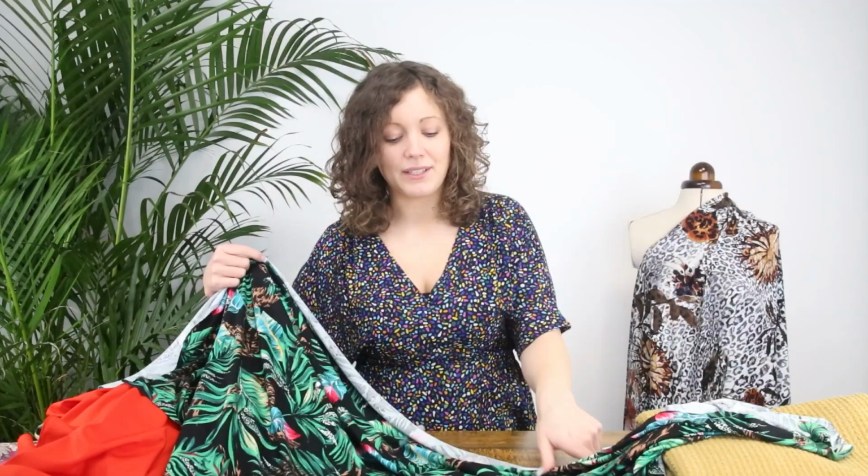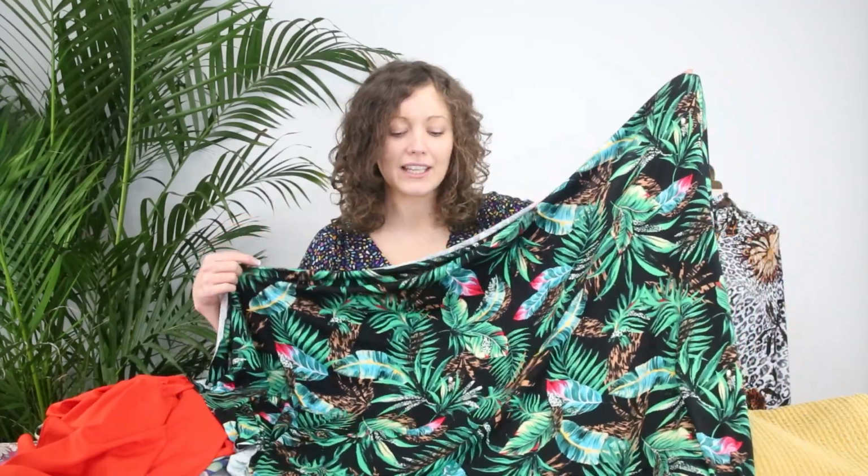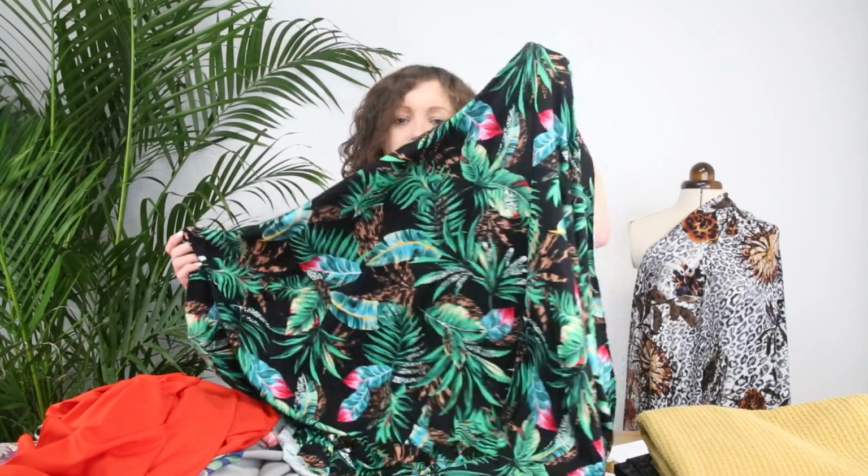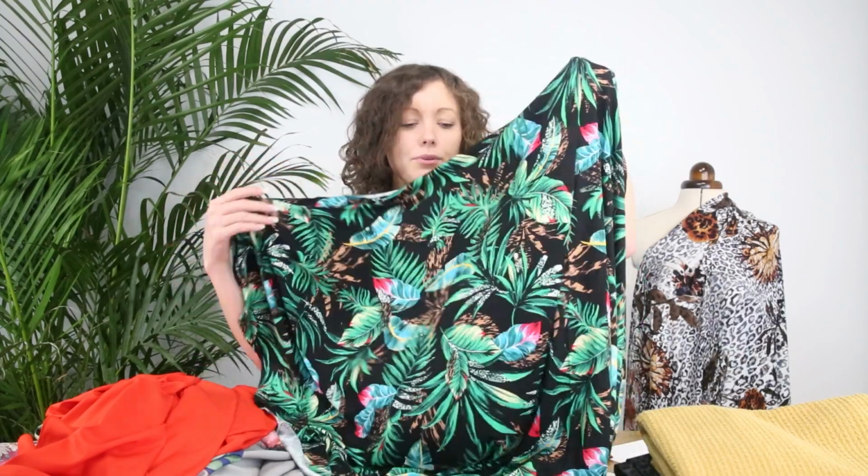Now, I think the design on this one is absolutely beautiful, like a jungle leaf print theme. I think that's fabulous. And with it being a viscose jersey, one, it feels incredibly soft. It's really soft, really drapey. You can see it's really fluid, really floppy, and has lots and lots of movement. So this is going to suit knit patterns that require that characteristic, a soft and drapey fabric. An example of that might be the Closet Core Ebony top or dress, which requires a really soft drapey knit fabric. So a viscose jersey like this is absolutely perfect for that.